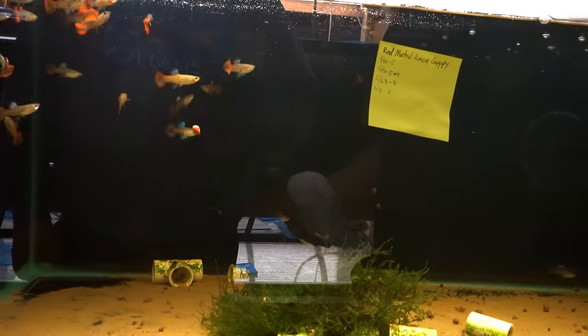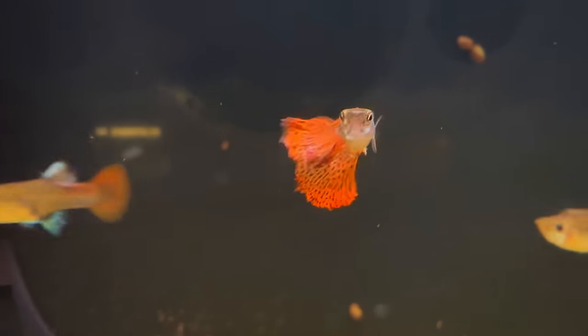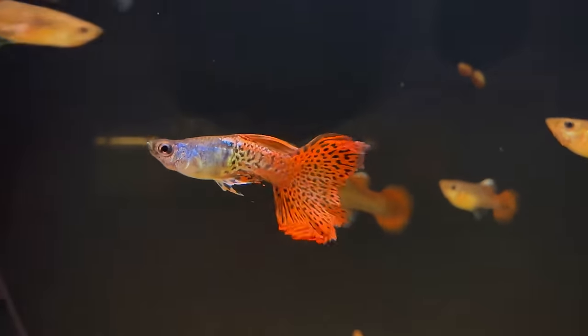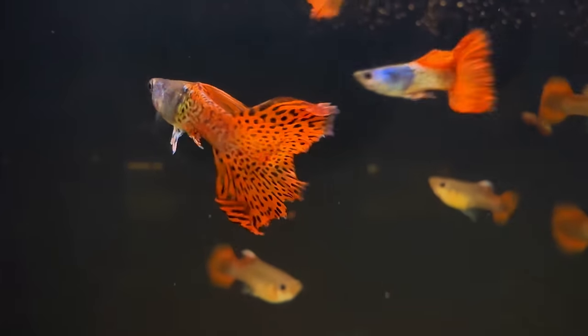So here's another guppy. This one we are having some trouble with. I'm not sure why, but they're sure pretty, so I'm hoping I can clean them up enough to be able to reproduce them or sell them.